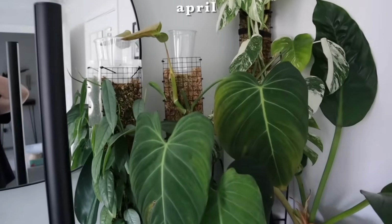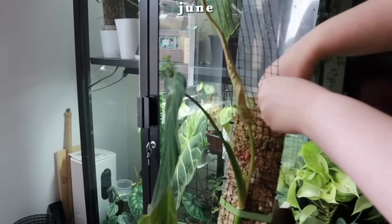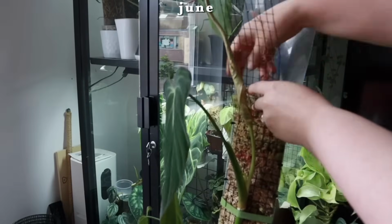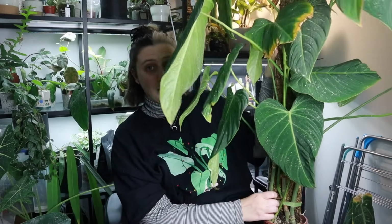It has grown so well for me this year. It's literally impossible for me to accurately show you how well it's doing just because it is so big and sprawly. I'll try and find footage of what it looked like at the beginning of the year and how much it has grown since, but I have had to extend the moss pole once and then chop it back as well because it reached the top.